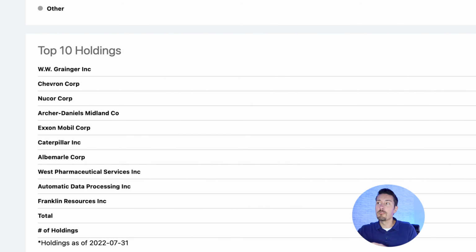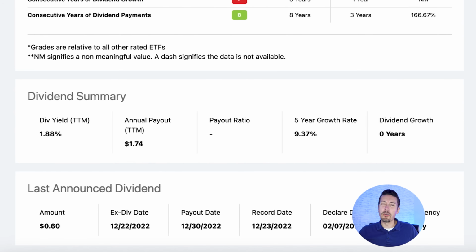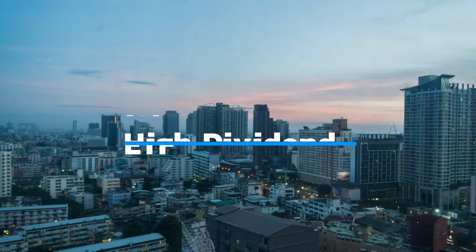Some of the holdings of NOBL, they have a total of 65 different holdings. You're gonna have companies such as W.W. Grainger, Chevron, Archer Daniels, ExxonMobil, Caterpillar, West Pharmaceutical, and so many more. Now this fund has been a little bit weird as far as its dividend growth. It's had a little bit of trouble over the last couple of years with COVID and whatnot. Dividend growth of 0 years, so that's a little bit of a thing to keep an eye on. Dividend growth rate is at 9.37%, which isn't bad, and the yield is 1.88%. So one of the lower ETFs on today's list, which we'll see how this one performed against its peers a little bit later in the video.